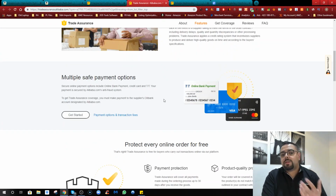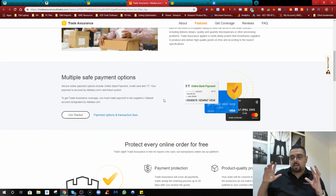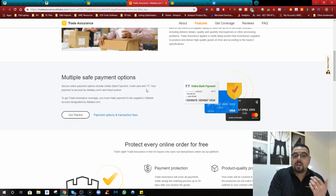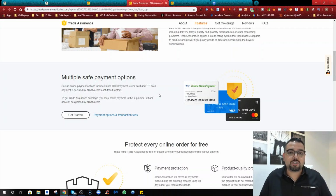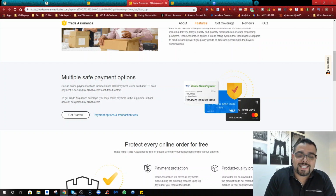If you see the payment method, this is the payment method for the main order, not for the sample. For your main order, you can pay through credit card, online bank payment, or TT, which is wire transfer, and everything is going to happen through the Alibaba trade assurance system. It's really the only method I recommend for paying for your products until you establish a good relationship over multiple years. Then you'll be able to do a regular wire transfer from your bank if you decide to. But this is the safest.